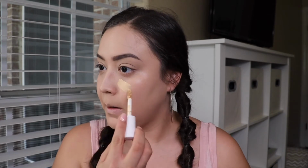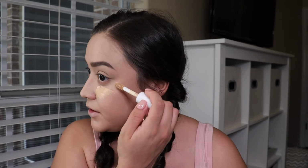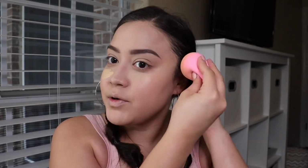Now for concealer, I'm going to go in with my favorite concealer so far. It is the e.l.f. Hydrating Camo Concealer in the shade Medium Peach. And the concealer is a lot warmer than my foundation. Awkward. And I accidentally went too heavy-handed with the concealer. I typically don't apply this much concealer. This is a little excessive, but it's okay. We can blend it all out.